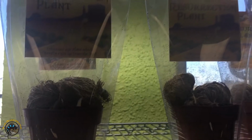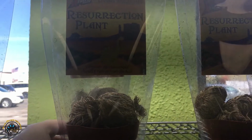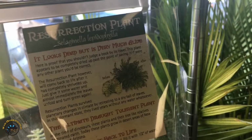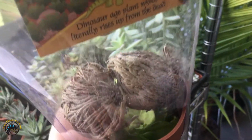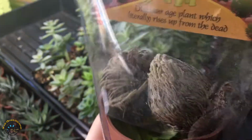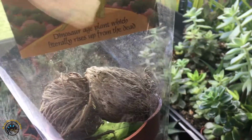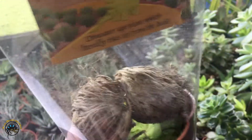Alright guys, so the first plant on our 5 strangest plants at the store list is the resurrection plant. Now this specific one that we carry is called the Selaginella lepidophylla. The reason why these guys are pretty strange is because they look pretty dead and dried up to you, right? Well, they're not. They're actually alive. They can last many years like this. They can go through long periods of neglect and drought, and they can still be alive.